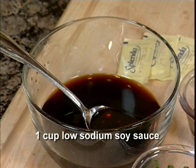And then we're going to do an Asian dipping sauce, which is real simple with a low-sodium soy sauce. And we'll put a little bit of green onions, and then this is a sesame oil, which gives it a real rich, nutty flavor to it. And then we're going to sweeten it a little bit with just some sweetener.